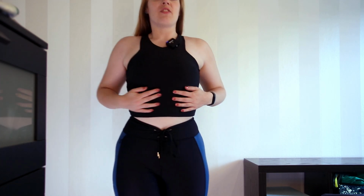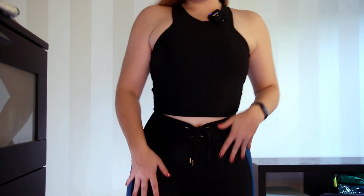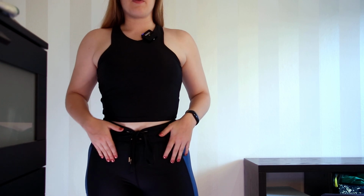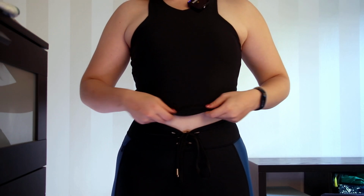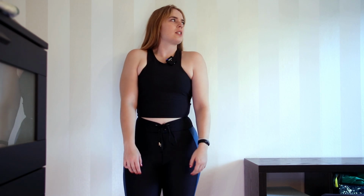In the black, the fabric is nice and soft. It definitely feels a little bit different than the material of the leggings I'm currently wearing, which are also from here, and I'll talk about those later. It's just a very nice and soft fabric. It's a little bit sleek maybe still, but I feel like nothing's cutting in. I can just wear this whenever. I could also wear this with jeans. I could do whatever in this.